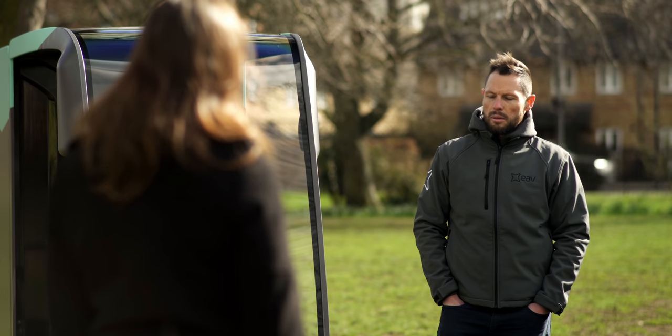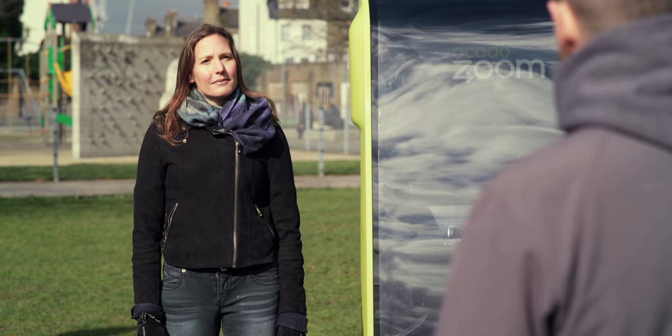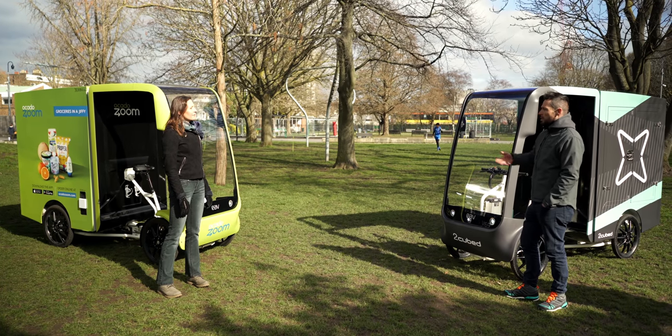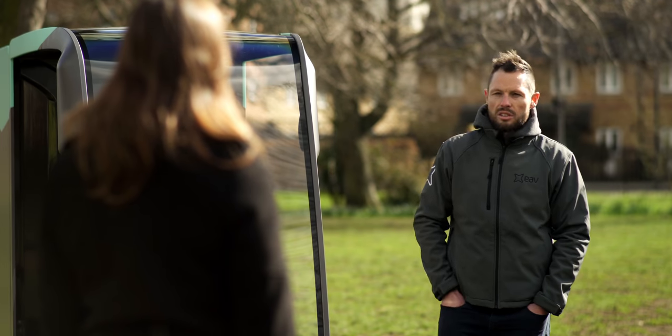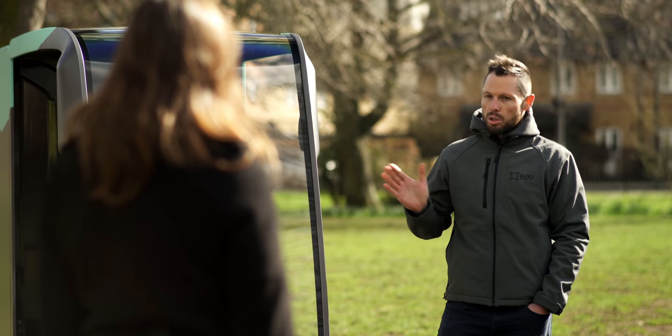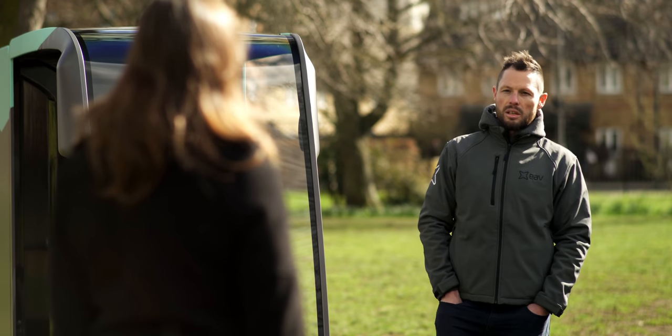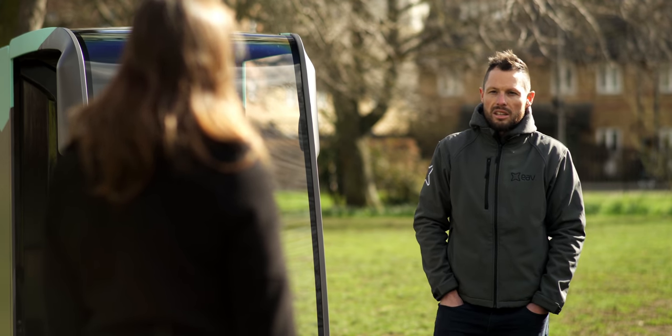I think people are afraid of change. I think COVID has been an accelerator for change and actually people are a lot more open-minded now. People that are negative towards them don't really see what the future is and they don't really see that the vehicle is going to be pushed out of the city centre quite rapidly. Not in 10, 20 years, but within a year, within 2 years.